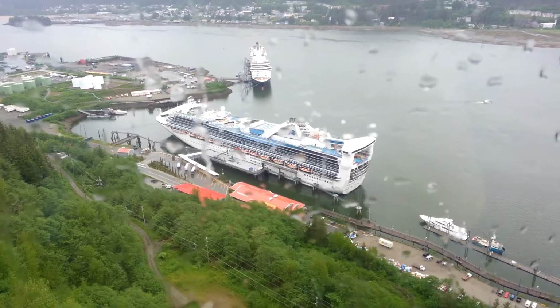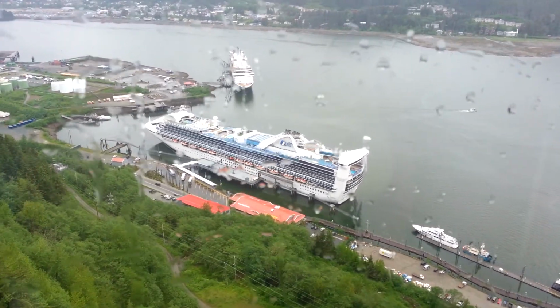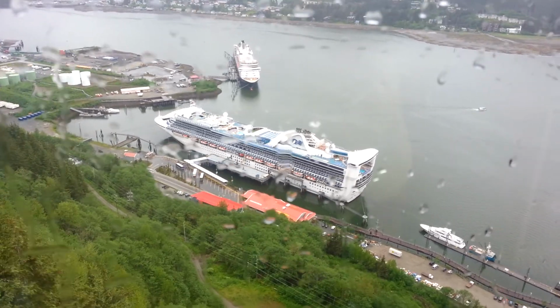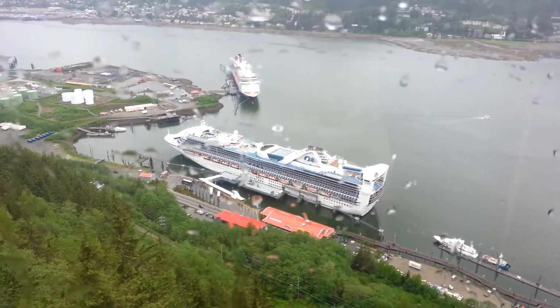The body of water that you see to my left is the Gastineau Channel. And on the other side is where about 10% of our population lives, on Douglas Island. Douglas Island is 17 miles long and 5 miles wide.